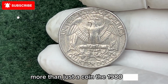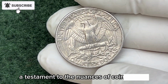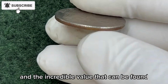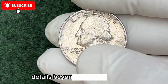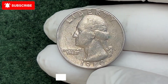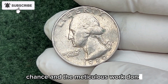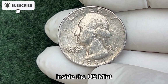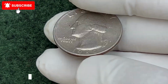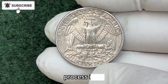More than just a coin, the 1980p No FG quarter serves as a symbol, a testament to the nuances of coin minting, the thrill of discovery, and the incredible value that can be found in history's smallest details. Beyond the monetary value, owning such a coin is like holding a piece of a fascinating story. A story of craftsmanship, chance, and the meticulous work done inside the U.S. Mint. Each coin represents an intersection of artistry and industry, and when a variation like this occurs, it's as if a window opens into the minting process itself.